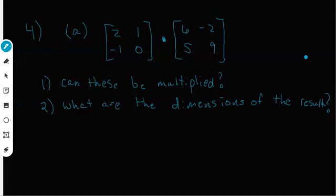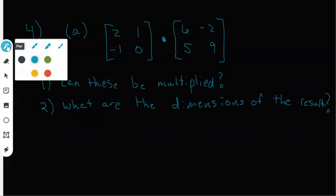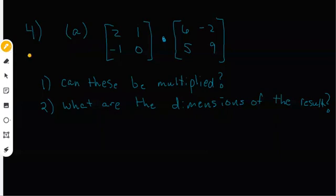Do we get a 3 by 2? Do we get a 1 by 1? Do we get a 2 by 2? What are the dimensions of the result going to be? So what we do is we look at the dimensions of what we have right here. How many rows and columns do they have? Well, they have 2 rows, right? And how many columns do we have? We have 2 columns, for both of these. So this is going to be a 2 by 2, and this is also going to be a 2 by 2. Okay? So now we know that we're multiplying 2 by 2s.